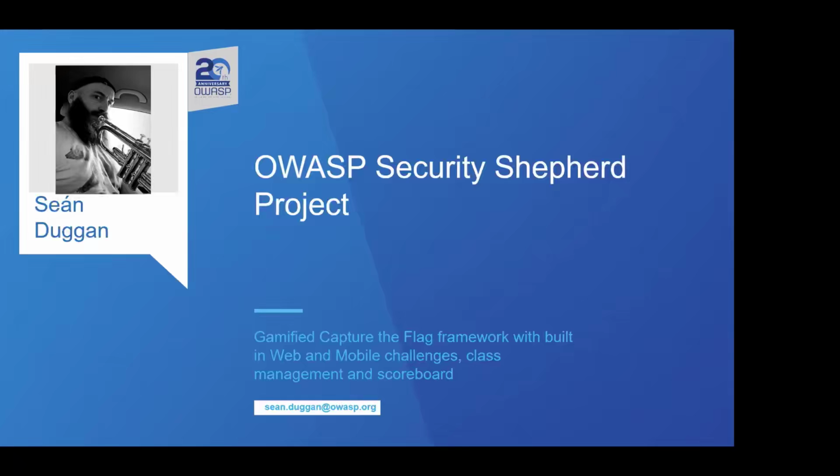The project itself is a gamified capture the flag framework. It's got built-in web and mobile challenges. It's got a class management system, and my favorite part, of course, is a scoreboard.